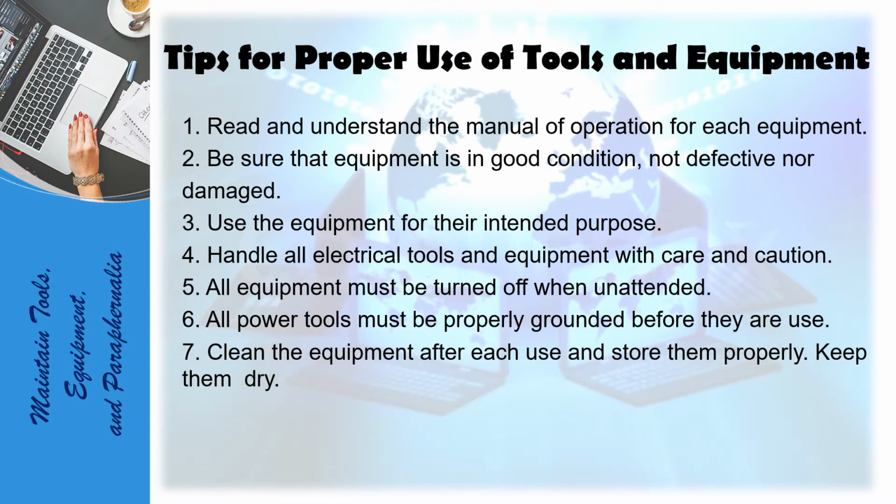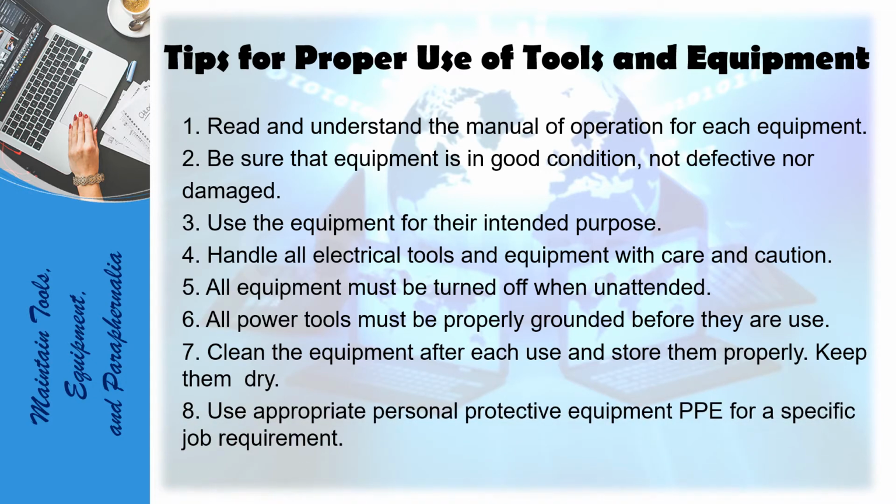Number five, all equipment must be turned off when unattended. Number six, all power tools must be properly grounded before they are used. Number seven, clean the equipment after its use and store it properly. Keep them dry. Number eight, use appropriate personal protective equipment or PPE for a specific job requirement.